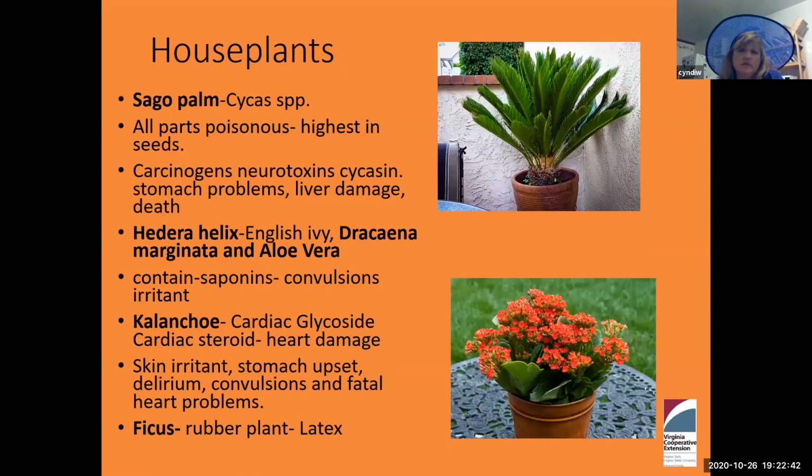Still with the houseplants, one of our more poisonous plants, which isn't actually a beautiful plant, is our sago palm or the cycads. All parts of this are poisonous, but if you do actually get to harvest the seeds, the toxins are in the seeds, and these are neurotoxins. There's a certain one, cycasin, that can cause stomach problems, liver damage, death, and then eventually, being a neurotoxin, can actually affect your brain. So if you do have this houseplant, you need to be very careful with whoever might be around it and might ingest any pieces or parts of it.